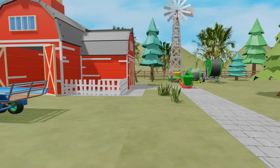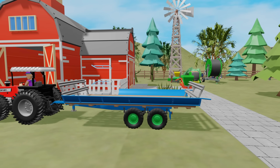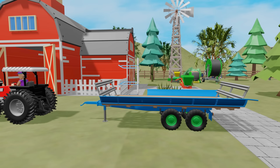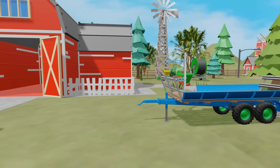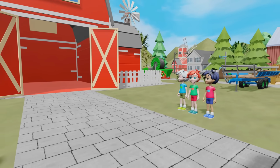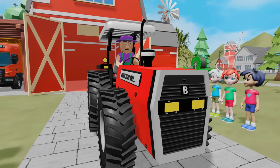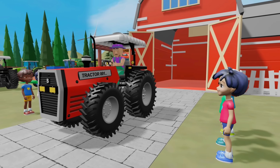When the day was over, Max returned to his garage tired but proud. He knew that even though he was small, his work was just as important as that of the larger tractors. From that day on, Max became the hero of the farm, a red tractor that proved that it is not size that counts, but the heart to work.